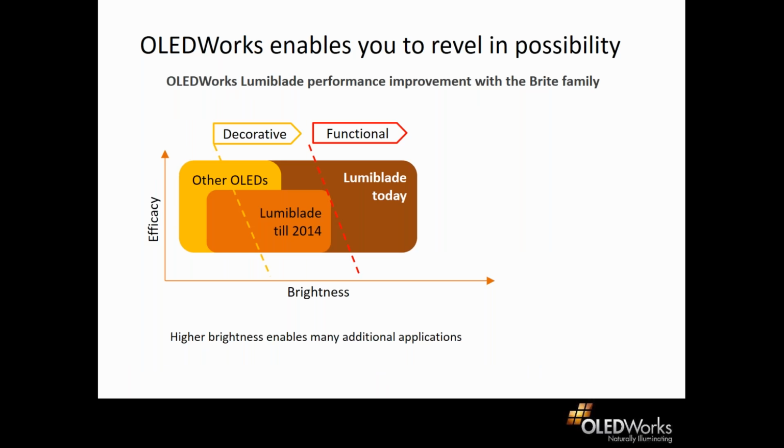So why did we go that step to offer high brightness panels, and higher brightness panels than our competitors? The answer is easy. We want to enable you to revel in possibility, as I said before. So of course there is a market for nice decorative applications which you can serve with different OLEDs. But if you want to make the step into functional lighting, you have no other choice than to bring more light out of your light source.